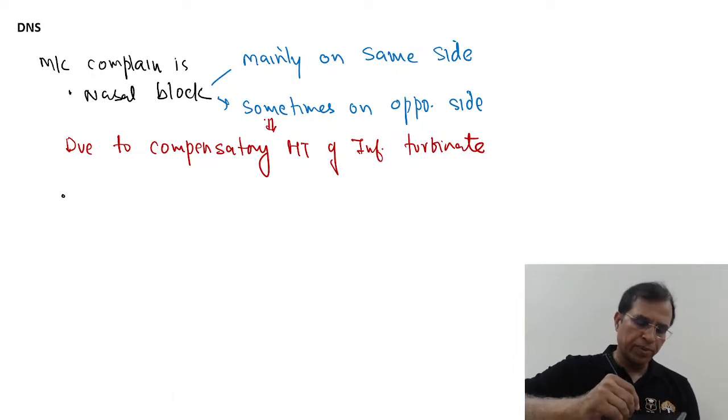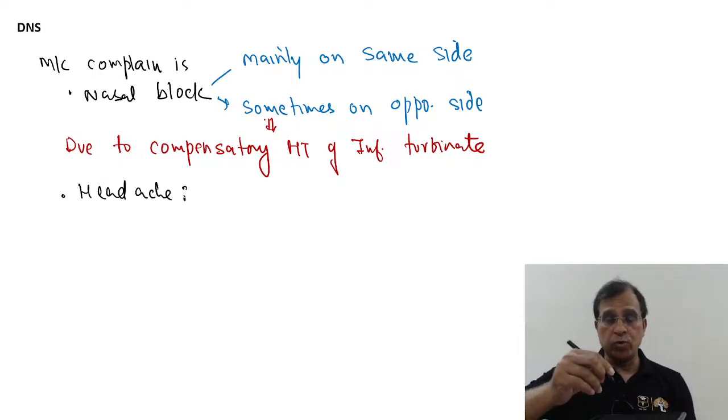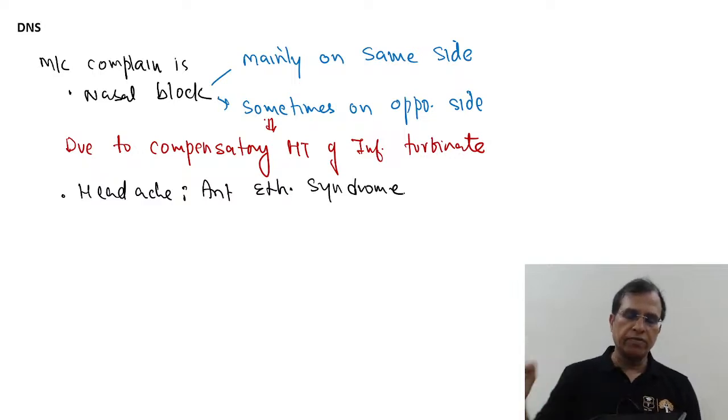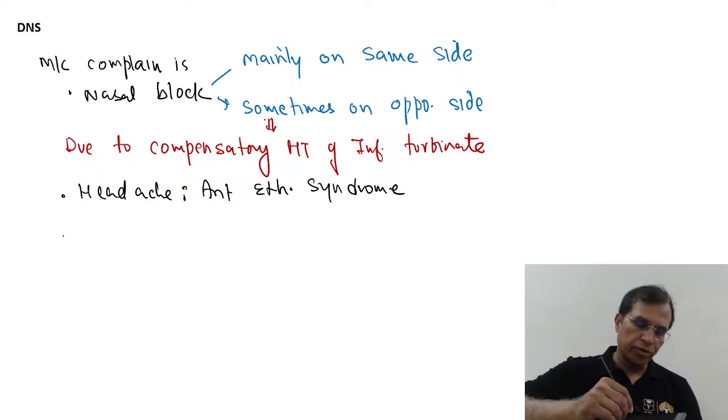The second important complaint is nasal obstruction, headache. The headache of DNS has a name. What is the headache of DNS called? It's called anterior ethmoidal syndrome. Remember this. The headache of DNS is called anterior ethmoidal syndrome. And what is the treatment of choice? Septoplasty.